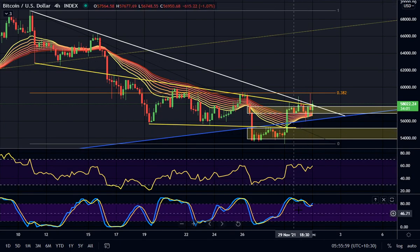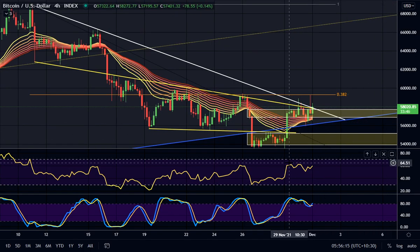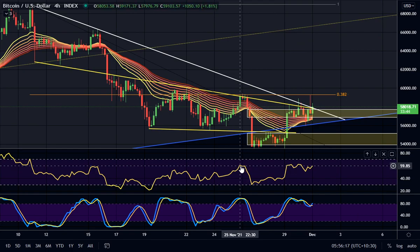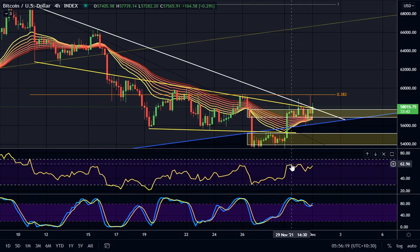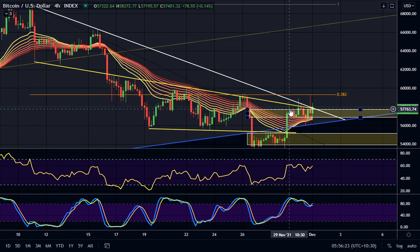Looking at the stochastic RSI, we are in the bullish control zone here at around an 80 reading, and the RSI is at around a 60 reading here. We did have some divergence here. We can see higher highs on the RSI, just slightly, but lower highs on the price action between the same points.